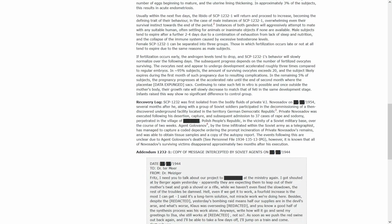In the remaining 5% of subjects, the pregnancy progresses at the accelerated rate until the end of the 2nd month, where the placentae data expunge sacs. Continuing to raise such feti in vitro is possible, and once outside the mother's body, the growth rate will slowly decrease to match that of feti in the same development stage. Infants raised this way show no significant difference to the control group. Recovery log.